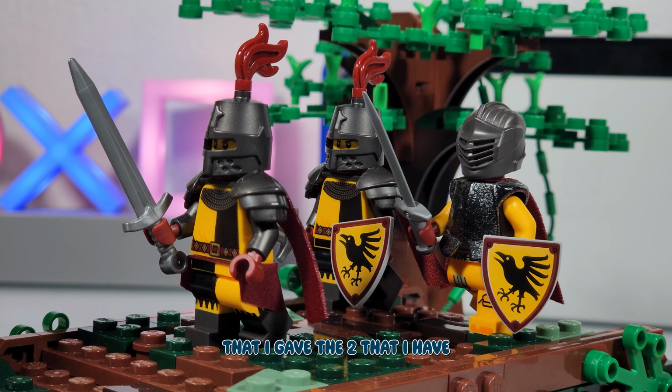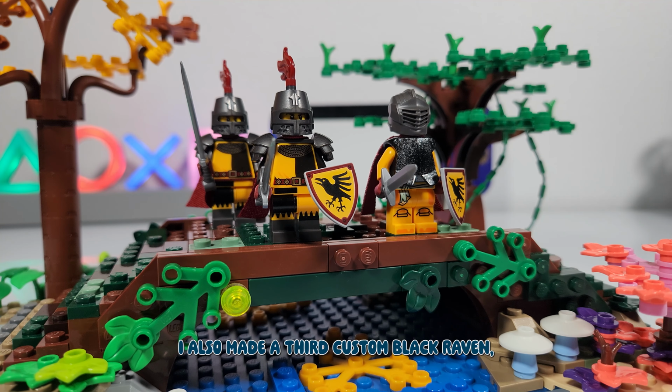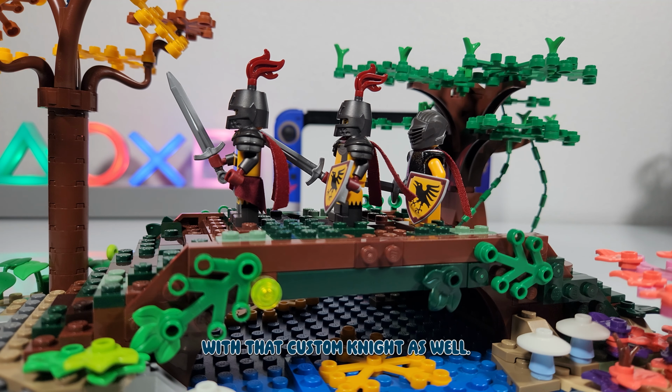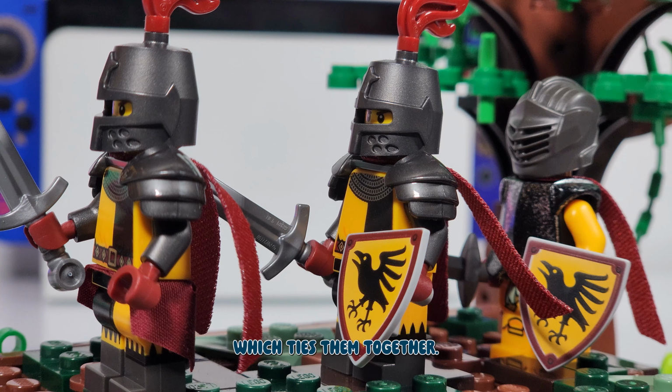This is one of my all-time favorite medieval figures, and now that I think about it, it's pretty hard to put this one together. I also made a third custom Black Raven, since I only have two of the Tournament Knights, and I'm really happy with that custom knight as well. They all have the same dark red cape which ties them together, and like I just mentioned, I'm just really proud of these knights and how they turned out.